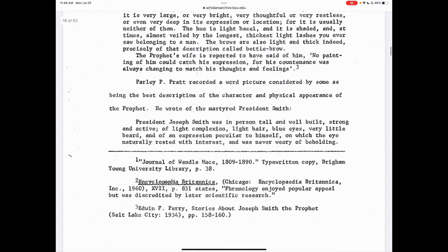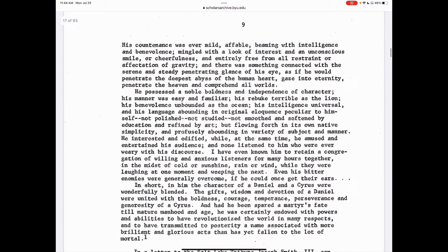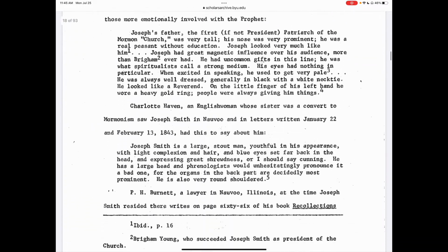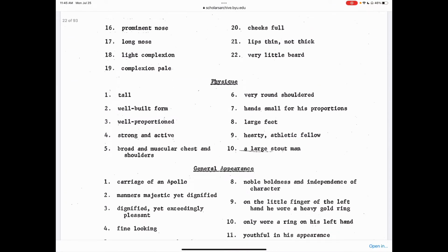Okay, and then Parley Pratt here, you've got him saying a little bit light complexion, light hair. His eyes just never rest. You never stop wanting to look into his eyes, beaming with intelligence, benevolence, mingled with a look of interest and an unconscious smile and cheerfulness. So let's explain. And I'm going to go down to where they basically compile the large head, retreating forehead, eye shaded at times, almost veiled, longest, thickest eyelashes, handsome blue eyes, eyes standing prominently out in his light hazel. It's literally just not one person, so there are some people off, but prominent nose.